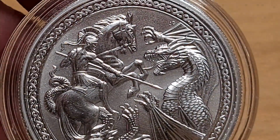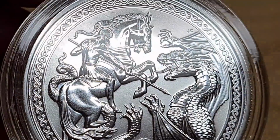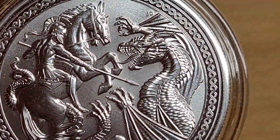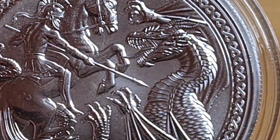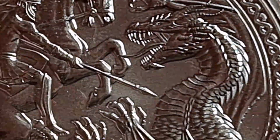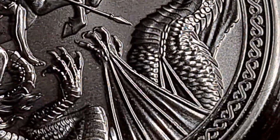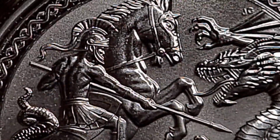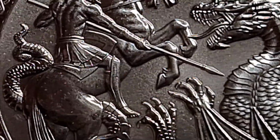But look at this. I mean, beautiful Celtic design border going all the way along the side. The horse is just amazing. The dragon is out of this world. Let me just put this over there, zoom in a little bit, hold this with two hands so I can steady it. Look at that dragon with George and the Dragon. You have everything that you're going to want as a dragon lover. And look at that knight, just amazing.